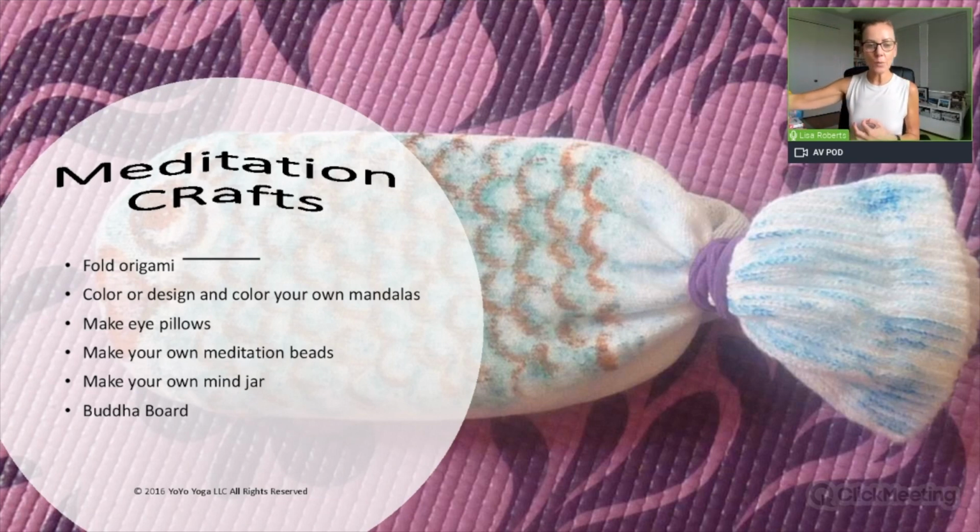Okay, and just one more. This isn't a craft per se. It is more of a prop that I would have loved to have included in my active meditation webinar, and I did not.